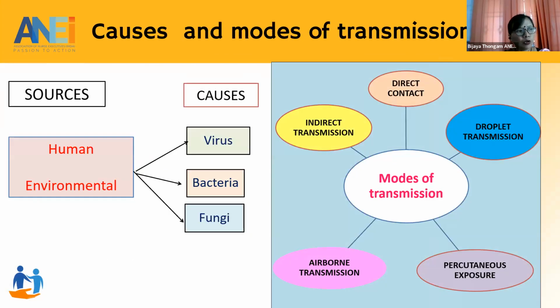And the last mode of transmission is the percutaneous exposure. When we talk about percutaneous exposure, it is basically the transmission of infectious disease through contaminated sharps. For example, you have used a surgical blade for Mr. B, and the same patient had hepatitis B. But unfortunately, without knowing, you have used the same scalpel blade for another patient. Then it is known as a percutaneous exposure.